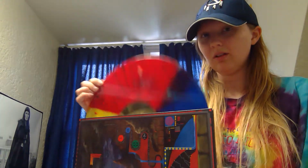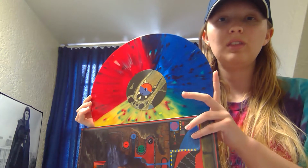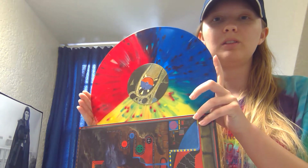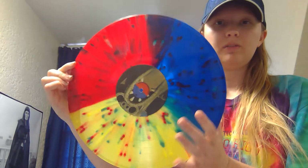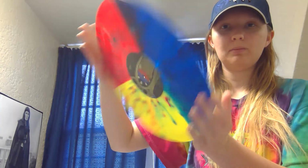And then what I really liked about this version was actually the color of the vinyl, because you could see it's this split color and it's a splatter combined, which is really awesome. And that's just the front part of it. That's the back, pretty much the same.